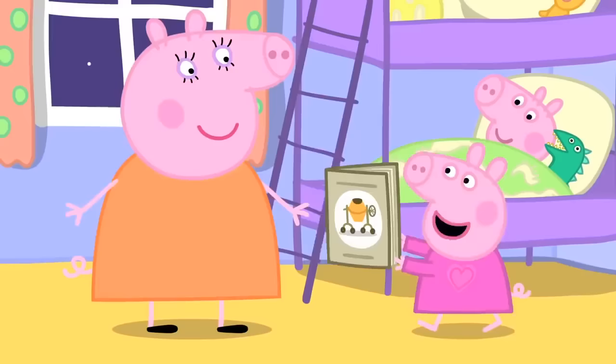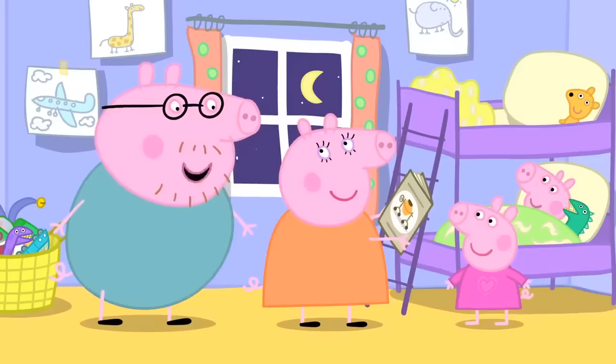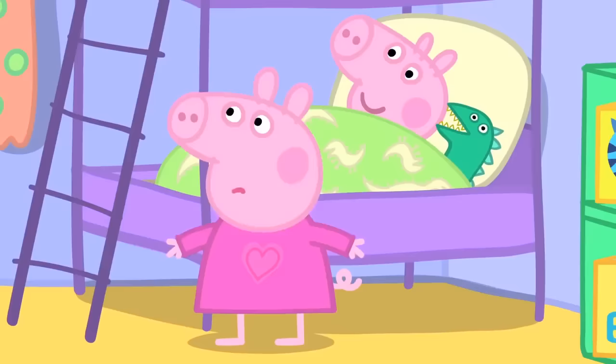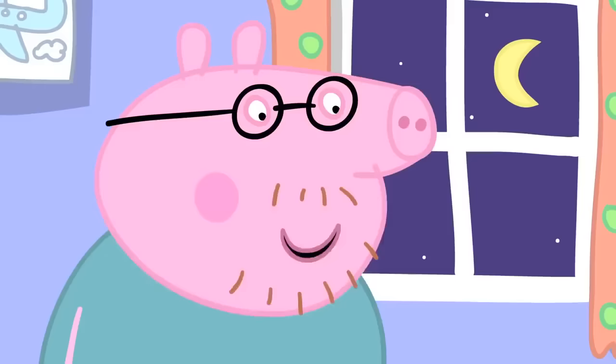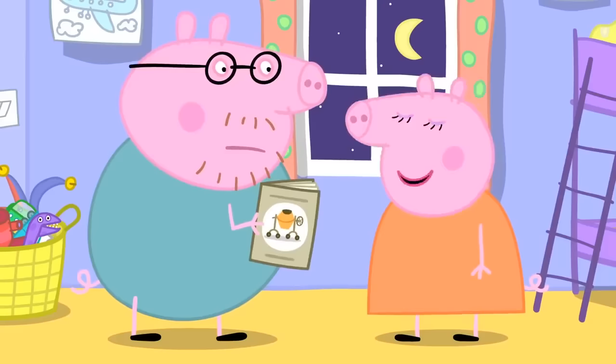Oh, what's this one? The Wonderful World of Concrete. I've been looking for that. Is it your book, Daddy? It's a book I borrowed from the library. What's a library? It's a place you borrow books from. And when you've finished reading them, you take them back. But Daddy Pig has forgotten to take this book back. I have had it for rather a long time. Never mind. You can take it back tomorrow.